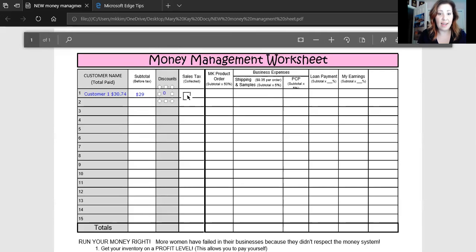And then the sales tax that I charged her on that was 6% times 29, so that's going to be $1.74. Okay, so $1.74. All right, so this is customer one. And this is what she paid. This is our subtotal minus the discounts and the sales tax. Add and subtract all that together. That's where I get the $30.74.